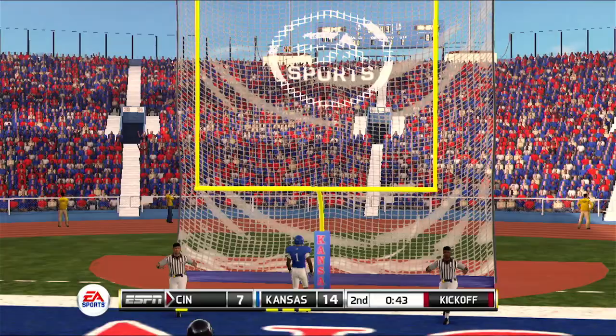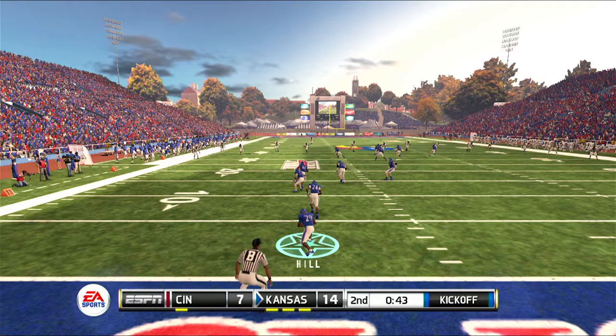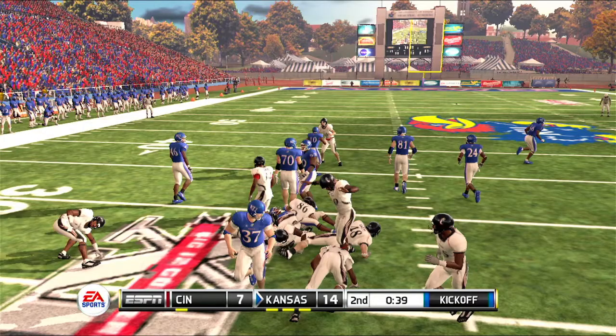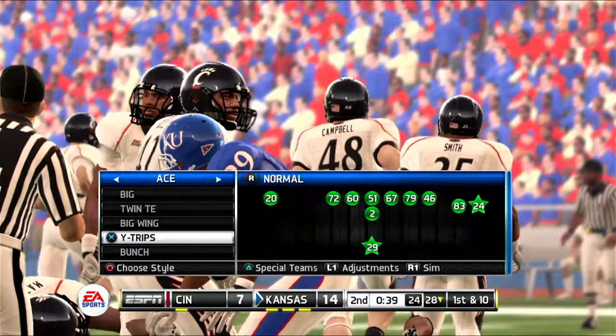And he hits the PAT. An 8-play, 81-yard drive, and they come away with 7 points. The score now, 14-7. Hill fields it at the 3. Tackle made at the 28. They'll set up shop at the 28-yard line.